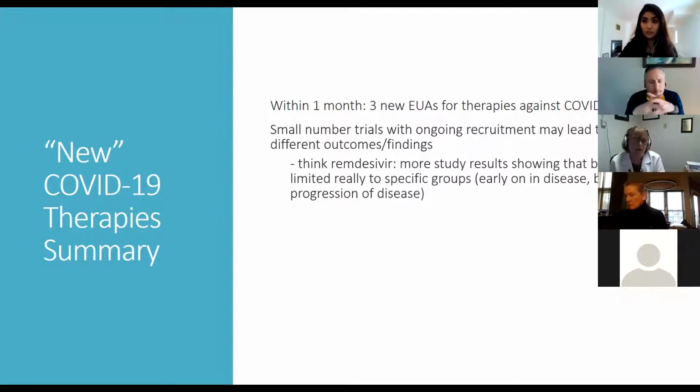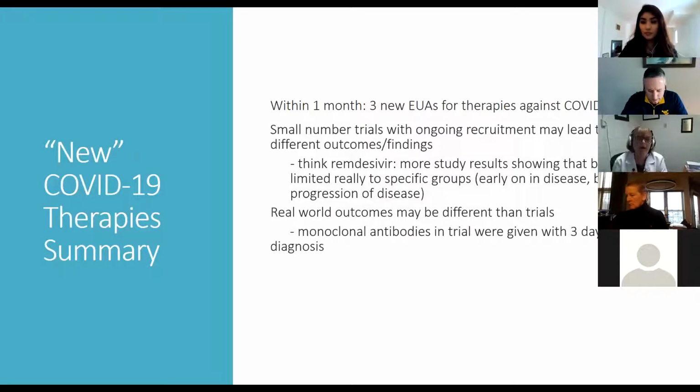From the NIH trial with remdesivir, the benefit was seen actually in those on supplemental O2 only, with no benefit seen in those on ventilator or ECMO or high flow. And so we may see from our monoclonal antibody trials more data coming through with more numbers.